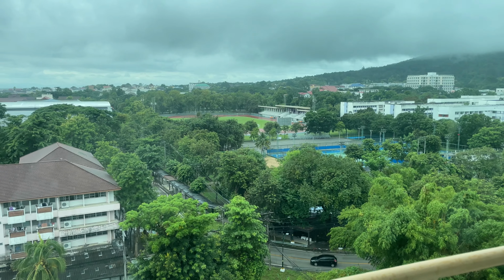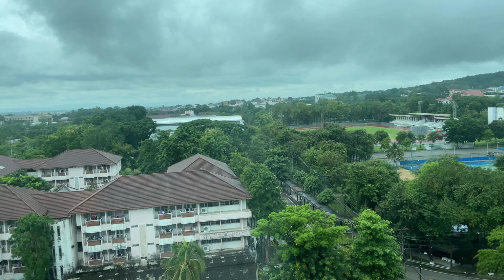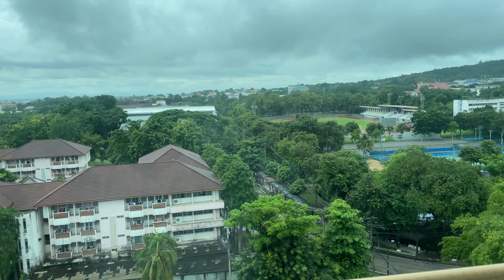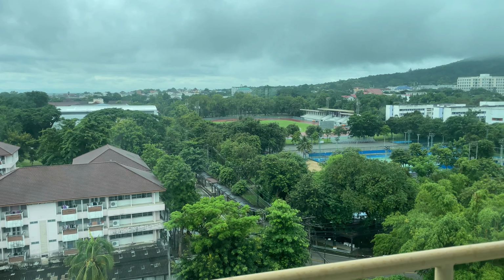So I definitely need to just cut my losses. Now it's going to be more expensive because I'm not staying for a month anymore. I can't look for a month-long stay because I'm already here a week and a half or almost 2 weeks, so I'm not going to get the monthly rate. But at this point, it is what it is.